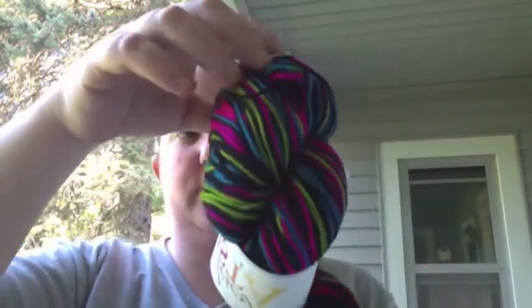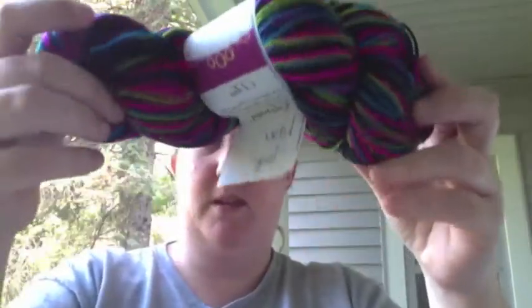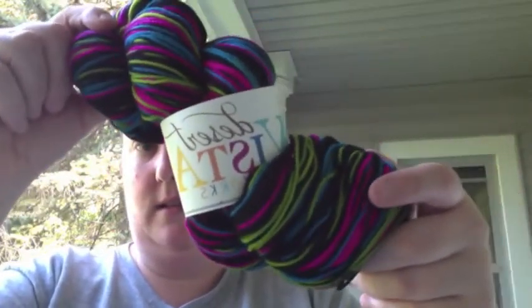The next one I got from them, I bought for myself. And Kristen doesn't seem to want this one either, so this one is called Laser Tag. This is also self-striping, and can you say hello 80s? This just reminds me of being a kid, honestly. Beautiful. So that's what I got from Desert Vista Dye Works.